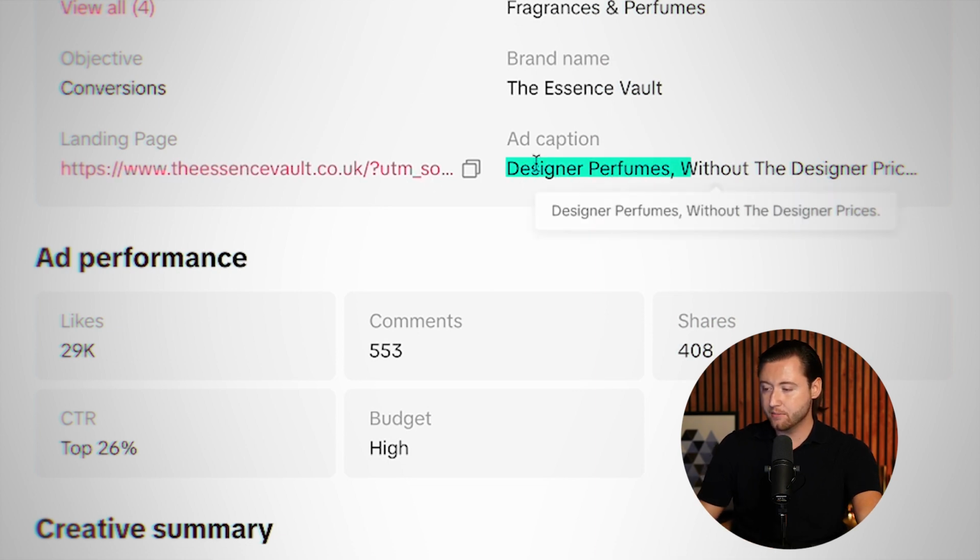And then we have the ad caption, which is also important. Designer perfumes without the designer prices. That's a good caption, gives us a quick analysis of exactly what they had in their actual ad. And we could use something very similar if we're selling perfumes. That's a very generic caption that could be applied anywhere.